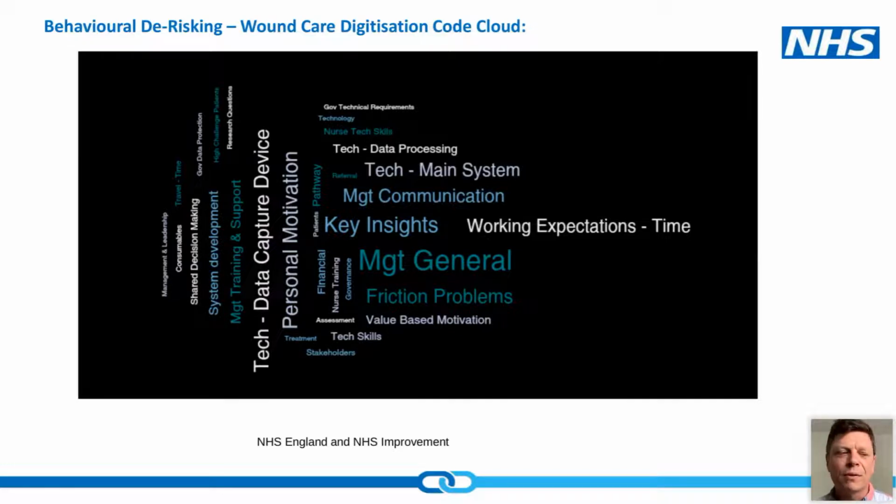And the other thing we've done is we've given a number of frontline wound care workers dictaphones to audio record their day in detail, so like an ongoing diary of their day, so we can start to understand what are the barriers you're constantly facing, what's getting in the way, what's actually helping that we can enhance, and so on. And this word cloud demonstrates the key themes that are coming out from all of that work. So management general, working expectations, and so on. All really valuable insight to a national programme that's trying to build something that helps the front line.